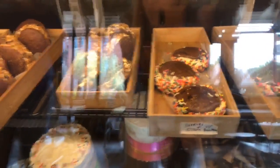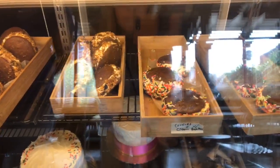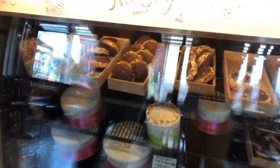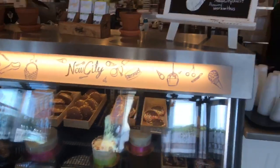So are those the cookies that were being made, or are those a different type of chocolate? These are different types of cookies, but they're gluten-free fudge cookies, and those are the bread in the sandwich. Got it. Okay. They're really fudgy and soft. They sound great.